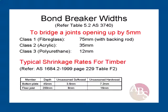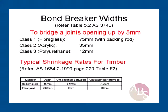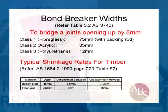So say you're expecting 5 millimetres of movement in a joint at a wall floor joint, right? And you guys are probably thinking, bloody 5 mil of movement? When am I going to get 5 mil of movement? Let's just jump down to this table down the bottom here, and this is straight out of AS 1684.2, which is the light timber framing code. Bottom plates that are 45 mil, unseasoned softwood, you're going to get 3.6 mil of shrinkage. If you've got a 200 mil floor joist in unseasoned softwood, you're going to get 8 mil. And then you go to unseasoned hardwood and you've got 7.2 to 16 mil.